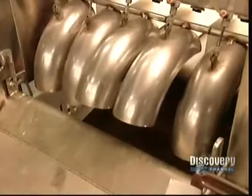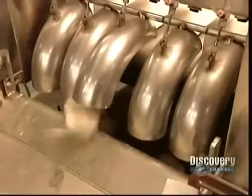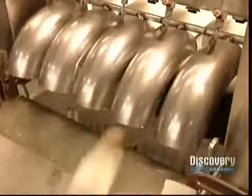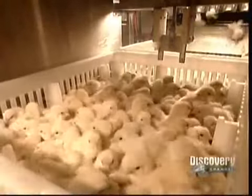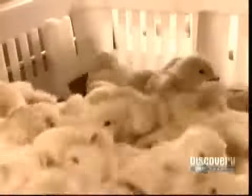102 chicks per box. Some clients request that their order of chicks be vaccinated against bronchitis. Those boxes pass under an aerosol sprayer that sprinkles them with a mild dose of vaccine.